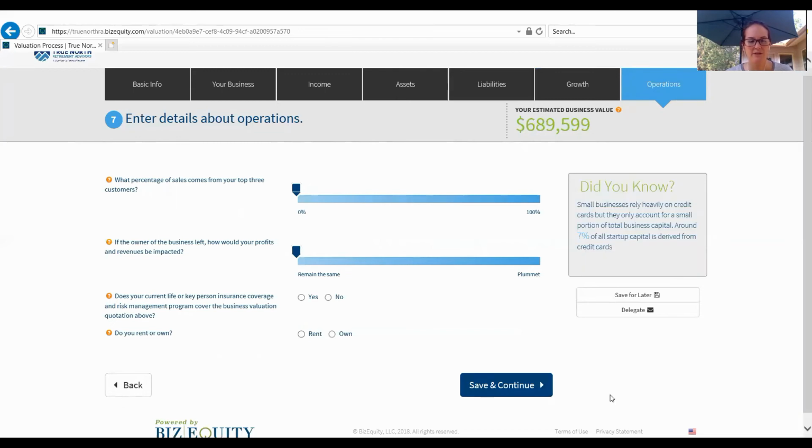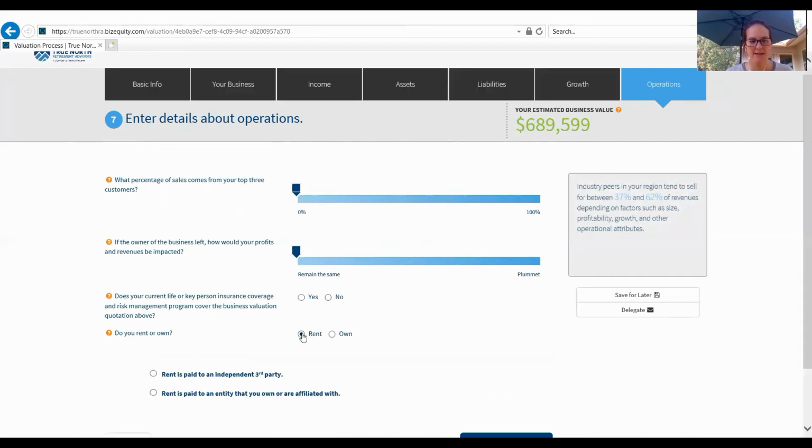Then we have some operational details, and the one we want to pay attention to is the very last question down here. Do you rent or do you own? If you own, let's say you own the building that your dental practice operates out of, and that building is going to be part of the package deal when you sell your practice. Well, guess what? The fact that you own that building is going to have a pretty significant impact on your valuation. In this case, we just rent.